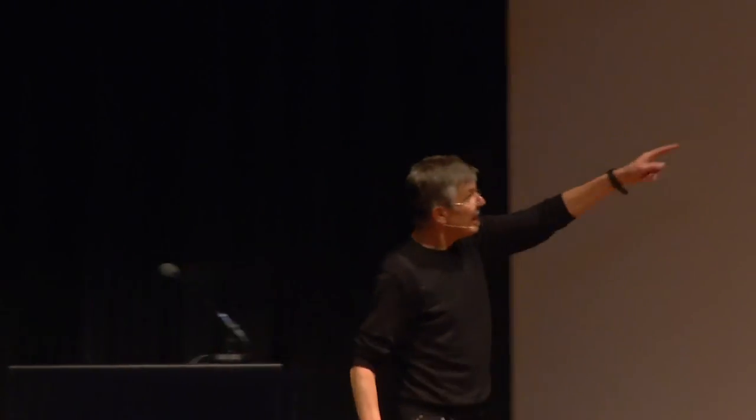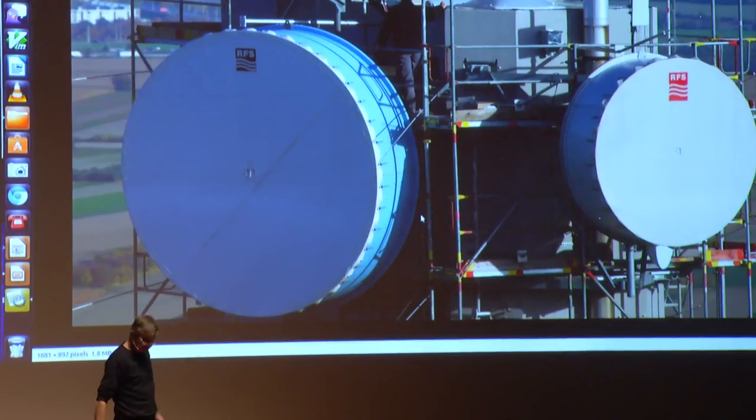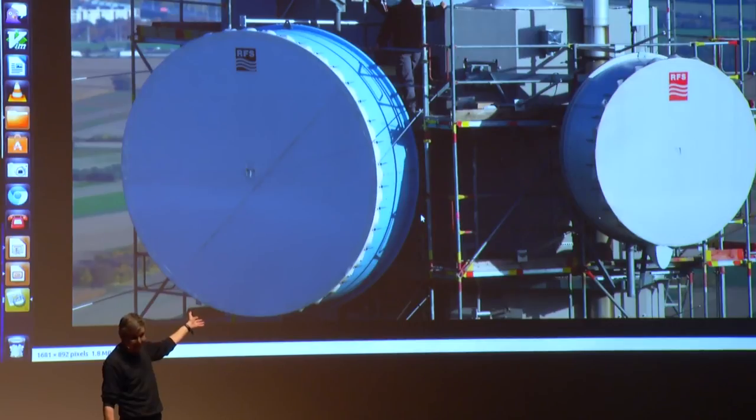So this is two data links. These are terrestrial data links, and you can see using the people how big they are. This model right here has 5 meters of diameter. It's the biggest model that the firm even builds and delivers. This data link goes far north to a military location where there's also aerial surveillance. And this thing has to go over 40 kilometers, and that's why it's so big.